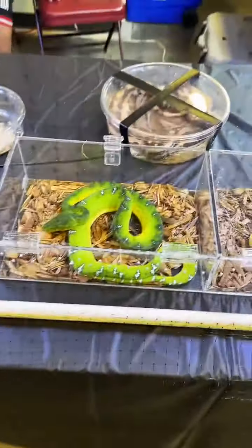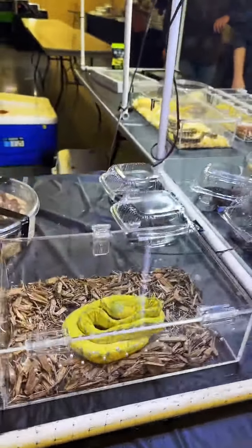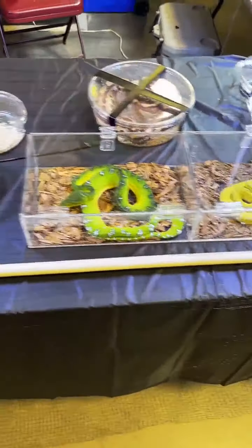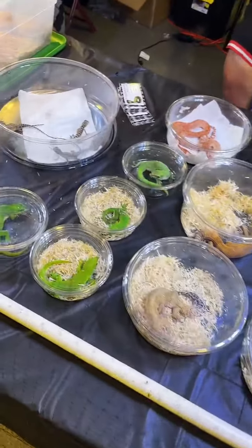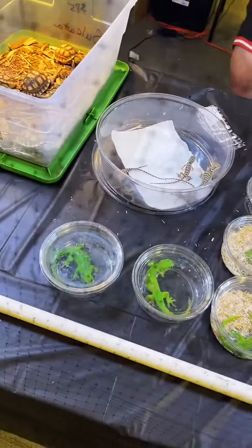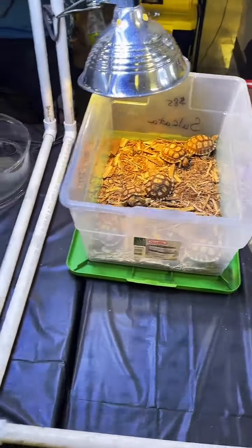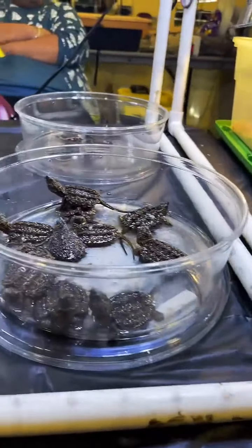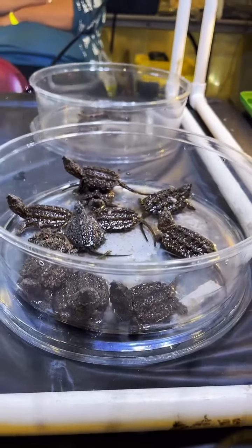These look great. Beautiful. Really beautiful. Really nice morphs here. Good beginner snake. And ball pythons are great. Oh, wow. Some nice day geckos. Sulcatas, baby sulcatas. That's your baby snapping turtles right here. Non-venomous? Yeah, this is a non-venomous show.